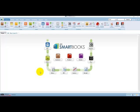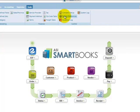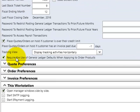The next new enhancement to review will be a new option that has been added to require the use of General Ledger defaults when posting to a product line in Bill Apply. We'll start by going to the Tools tab of the ribbon menu and open up System Preferences under the Control group. An option has been added to the System Preferences to require the user to use the General Ledger defaults when posting to an order product line in Bill Apply. This will help to avoid confusion and posting to the wrong General Ledger account.